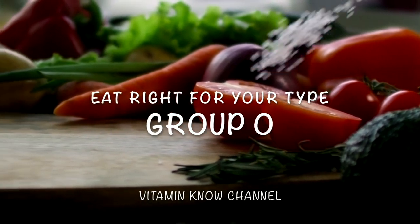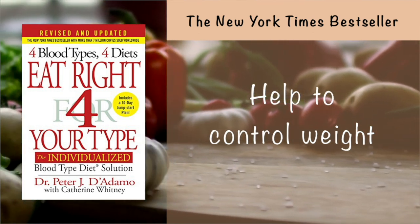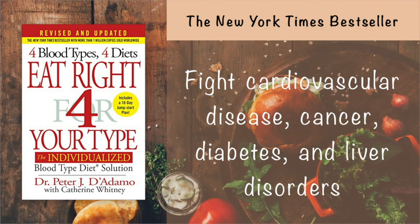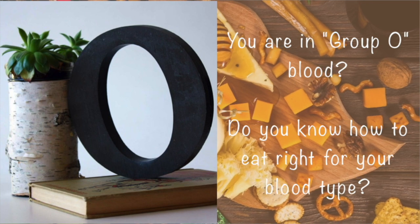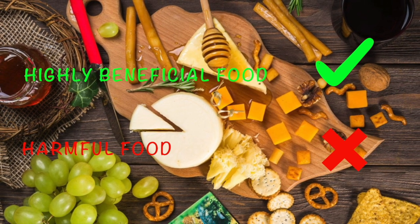People with different blood types should eat more of certain foods, while avoiding others. This would boost the immune system, help to control weight, the effects of aging, and fight cardiovascular disease, cancer, diabetes, and liver disorders. You are in Group O blood. Do you know how to eat right for your blood type? In this video, we show the highly beneficial food and harmful food for blood type O.